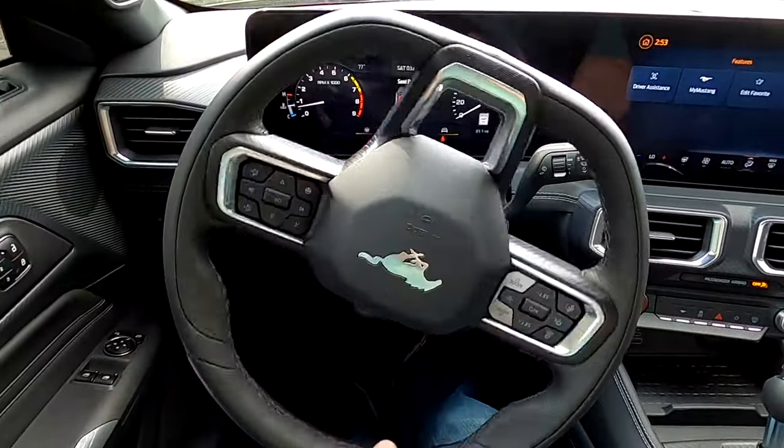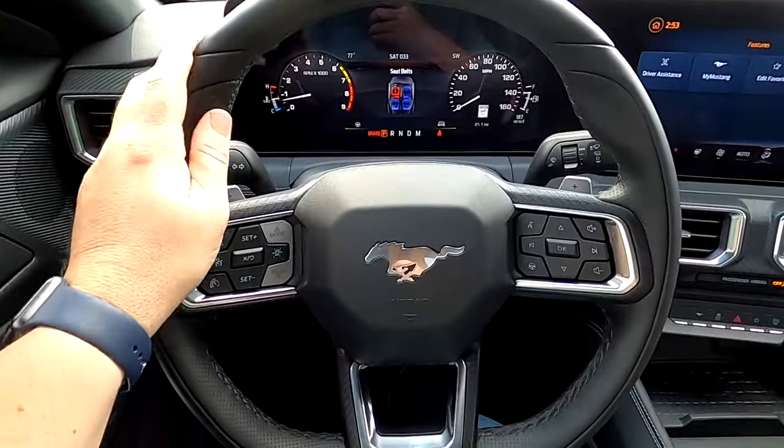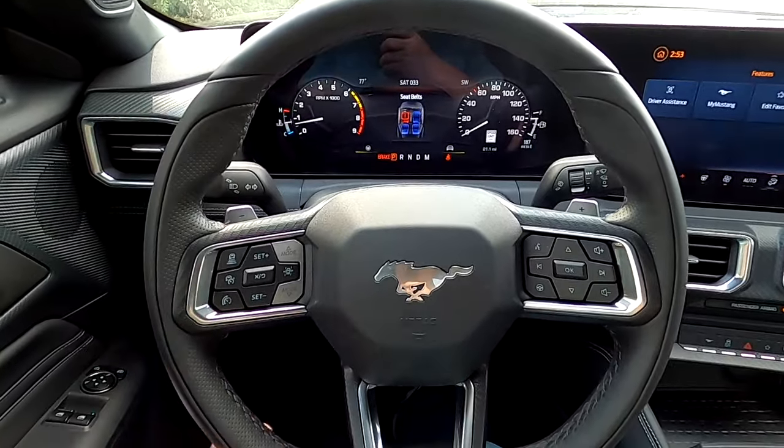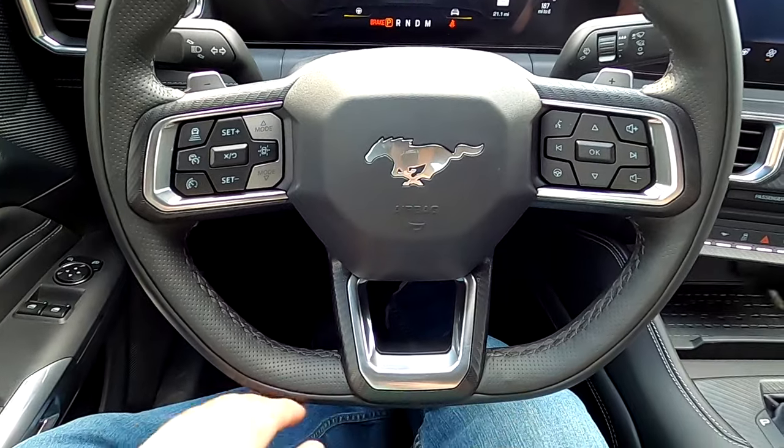Alrighty, pan through the interior. I'm going to show more details, and there's a lot in here because it is a brand new car. Brand new cars have a lot of stuff. Nice thickly padded three-spoke steering wheel here. It's a leather-wrapped steering wheel. Got perforations here. It's a D-shaped steering wheel with a flat bottom.